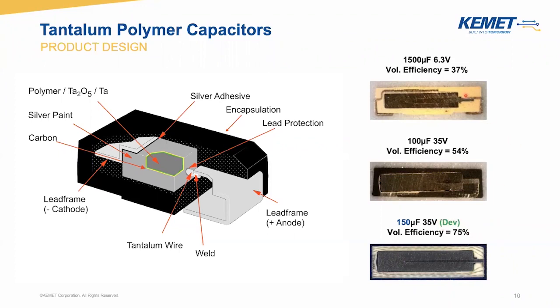So as I said, the face down is available today for order. It's our T523 series, and this KEMET advanced packaging, which will have even better efficiency, will be available for engineering samples now, and then for pre-production samples sometime early in calendar year 2021.